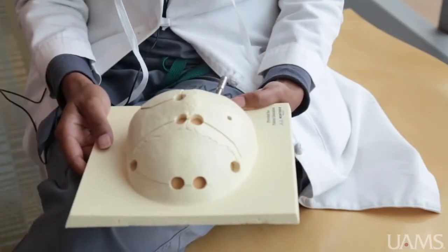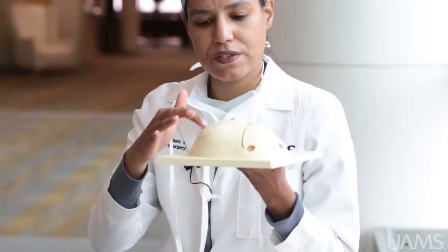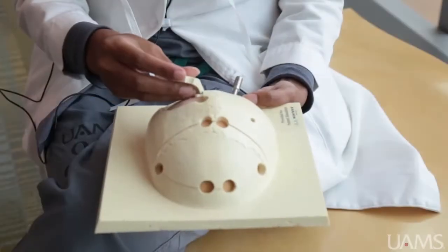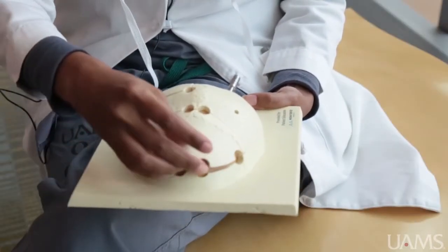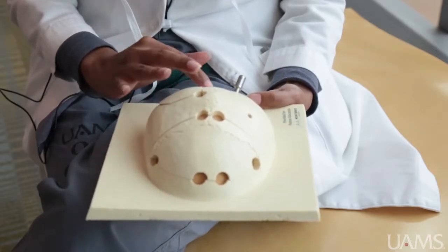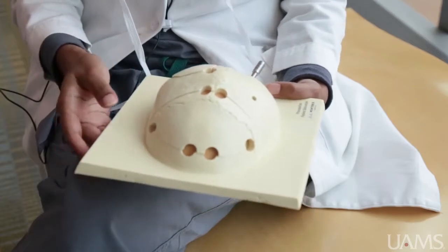Traditionally, the type of surgery that we do is something called a craniotomy, where we make a window into the skull. So here is an example of a skull, and typically we cut out windows into the skull. The windows can be various sizes, as shown here, and sometimes they can be quite large, and this requires a big incision, and the healing time is much longer.